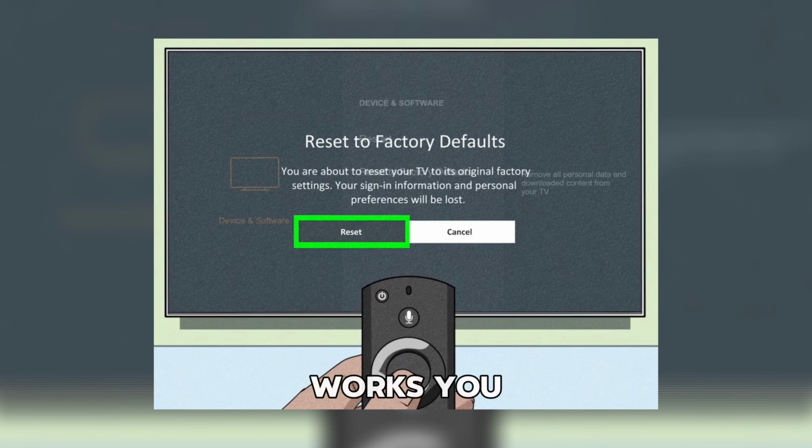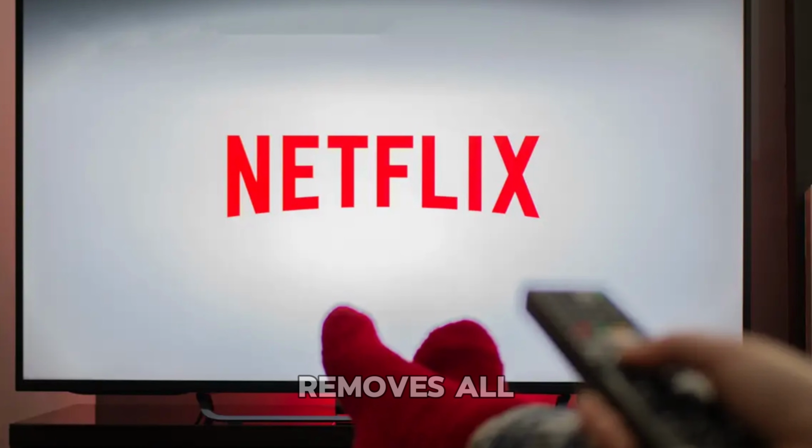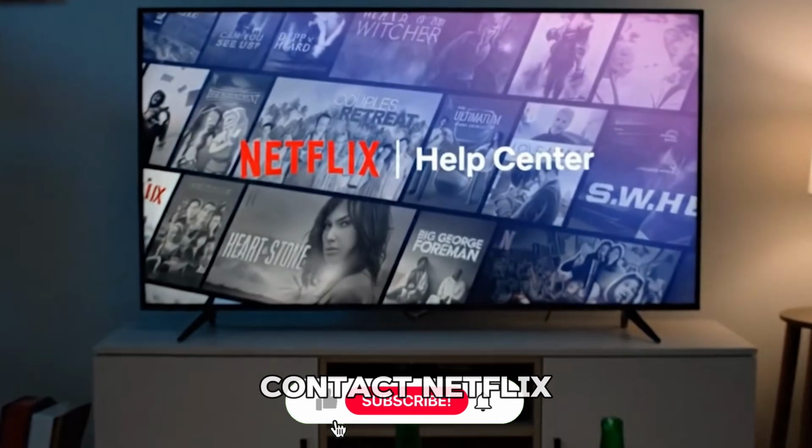If nothing works, you can try a factory reset on your TV, but only as a last option because it removes all settings and accounts. If Netflix still doesn't work, contact Netflix support for help.